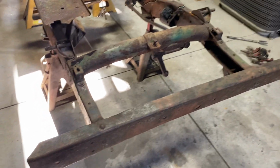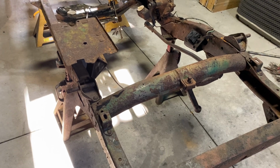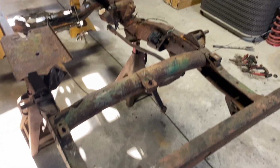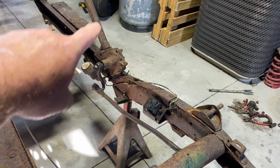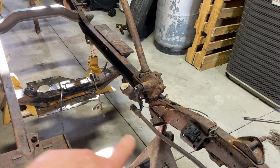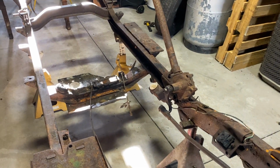I don't know. So what we're gonna do here, this frame still needs a lot of work. Still got to strip some things off of it, like the steering. The drag link you see right there, that's all got to come off. The old master cylinder, the old engine mounts, the skid plate with the tranny mount, that's all got to come off. The cross member there.